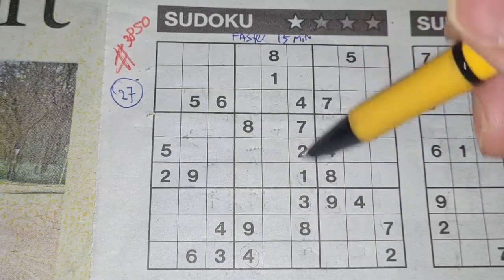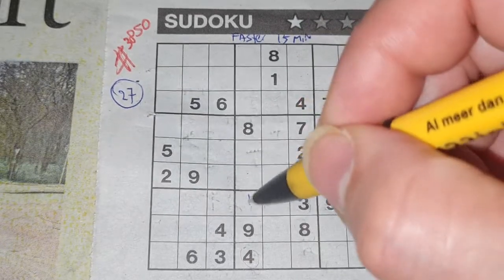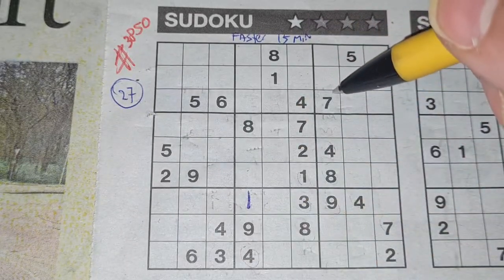6 and 5. We have a 1 in this column, 1 in the middle column. So the column next, the only place left for the 1 should be there.